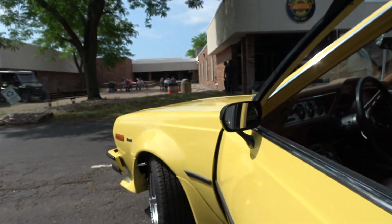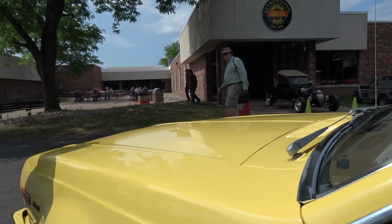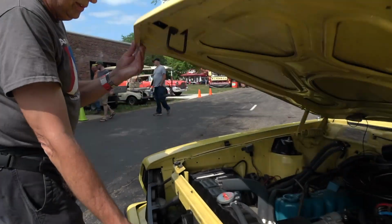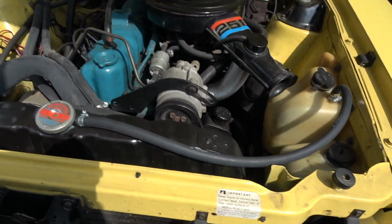Wow. There's a couple of different cars. There's cars that when I feature them, people go, wow. And there's cars that when I feature, people go, what? I think this is a little combination of both.